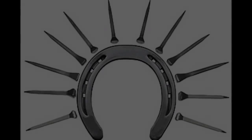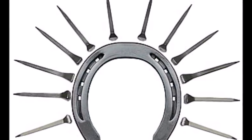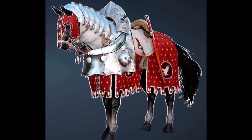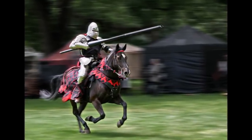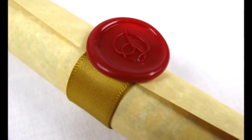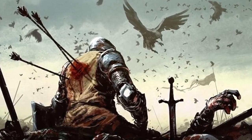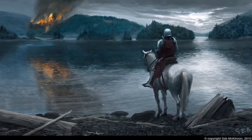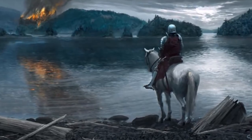For want of a nail, the shoe was lost. For want of a shoe, the horse was lost. For want of a horse, the rider was lost. For want of a rider, the message was lost. For want of a message, the battle was lost. For want of a battle, the kingdom was lost. And all for the want of a horseshoe nail.